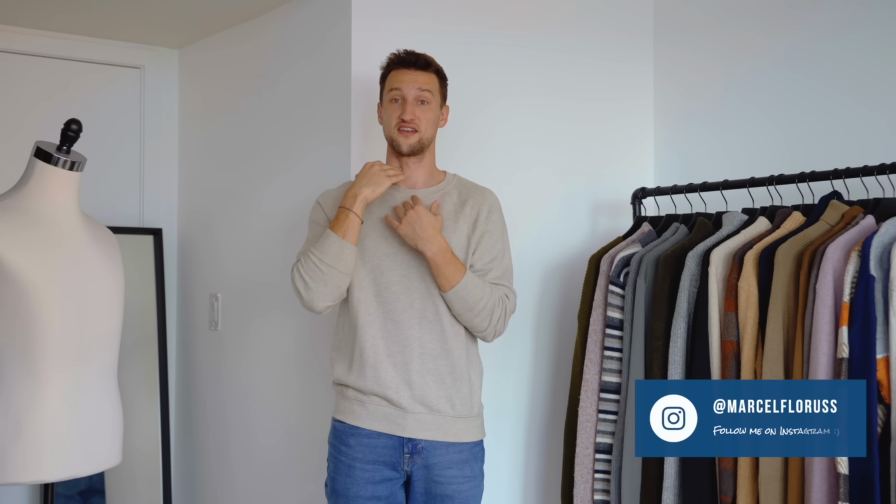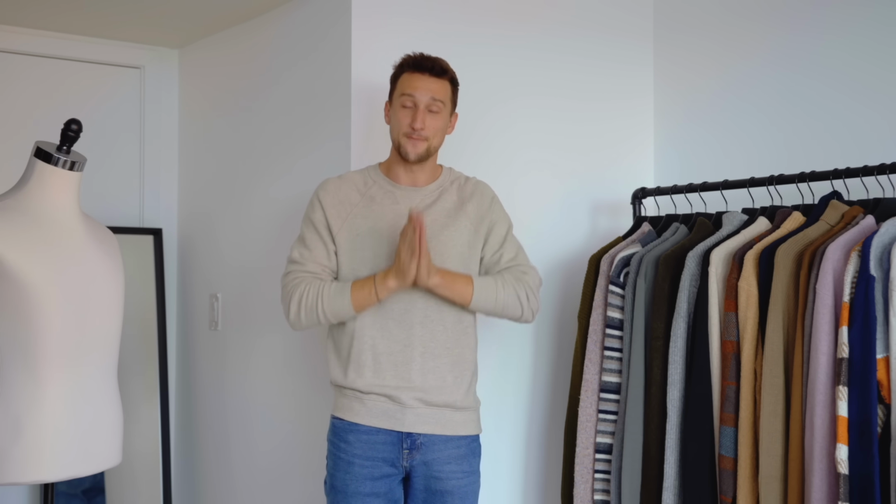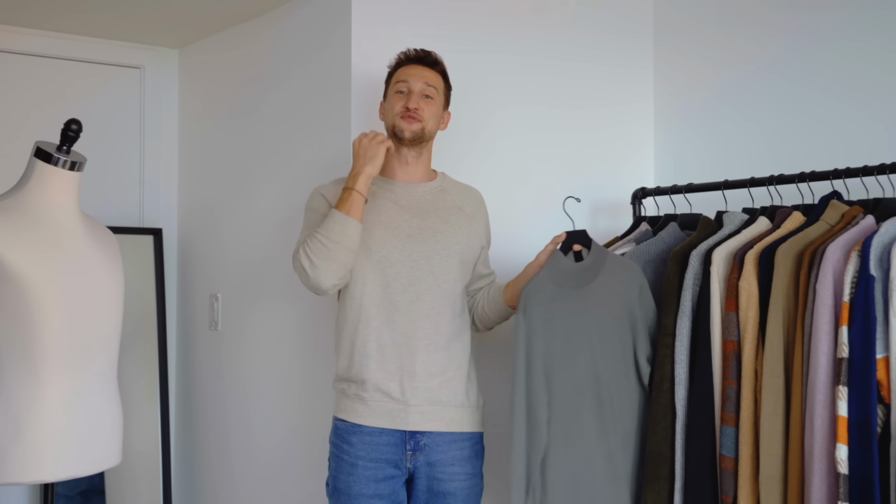Last but not least, I've heard a lot in the past that some of you guys don't like wearing turtlenecks because you feel like they just don't suit you properly. I think it's also a neck length thing, and my neck is really long, so I can wear turtlenecks fairly easily. But mock necks are basically like a quarter zip without the zipper. So you have a bit more flexibility there in terms of the length of your neck.